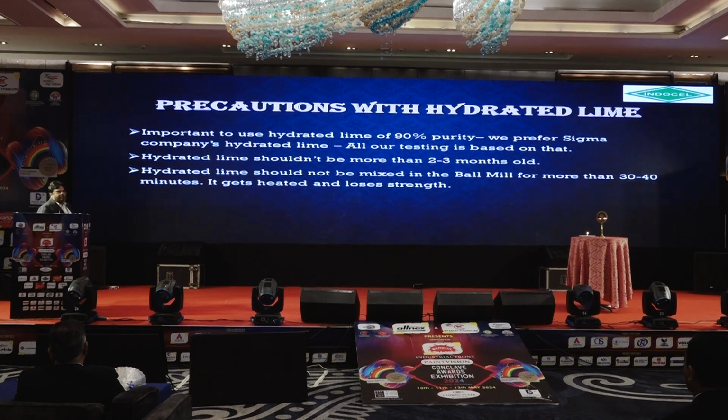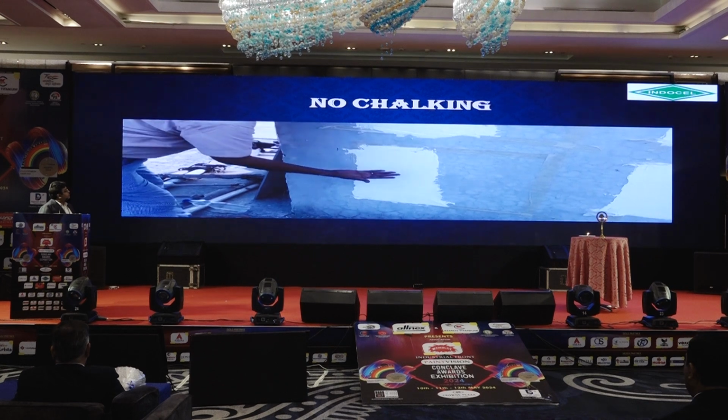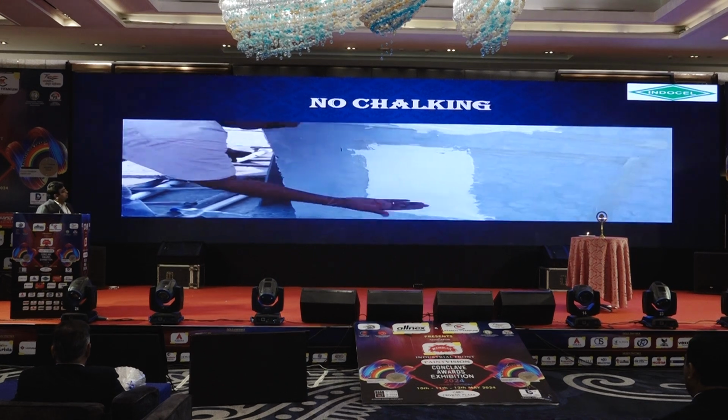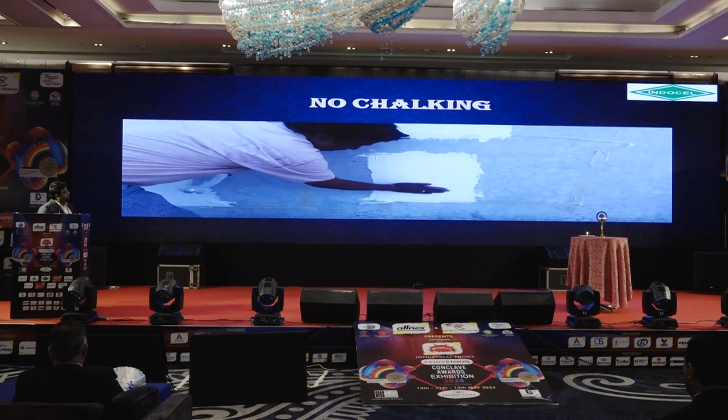These are some of the precautions that one needs to take with hydrated lime. Again, I've talked about this in the past as well, that hydrated lime shouldn't be more than 2-3 months old as it loses its strength, and it shouldn't get heated. So that has to be taken care of as well. As you can see, there's no chalking in any of these grades.